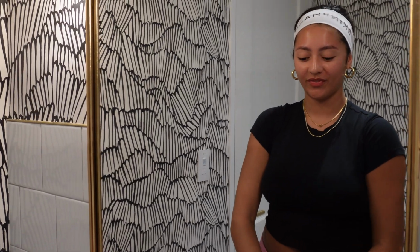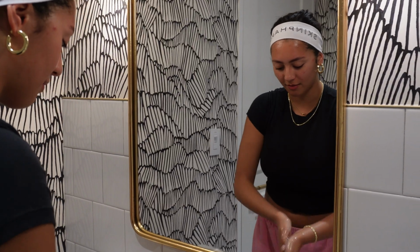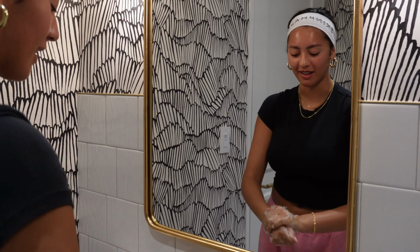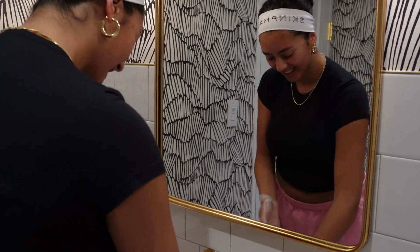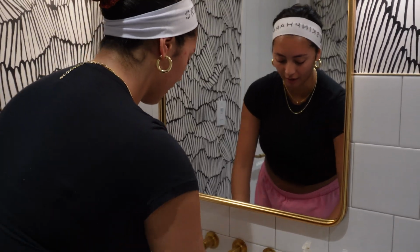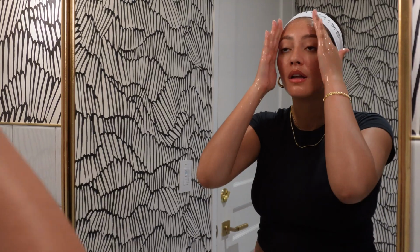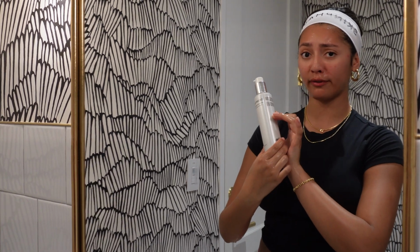Step 1. Wash your hands. Smells okay. Actually smells really good. I'm trying to be like, nothing's impressing me here. Yeah. This was alright. It's okay. It could be better. I have better things at home for sure. Step 2. Wash your face.